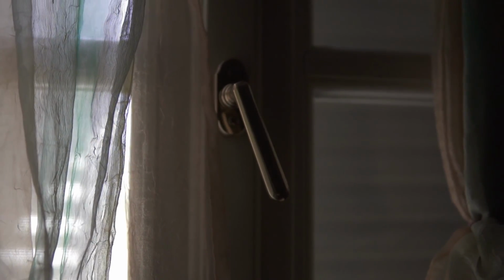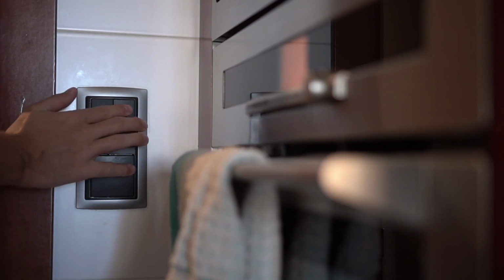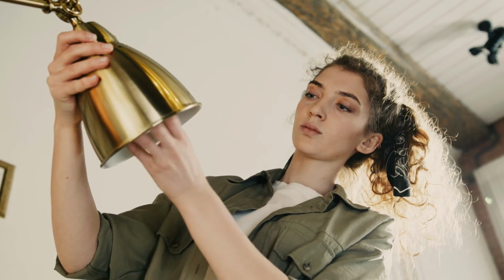Next, I want you to brighten up your home. There's nothing more unattractive than walking into an incredibly dark home, even with the lights on. Again, it's all about the way it feels to a buyer when they walk into a home. So if they walk into the home and the home feels dark, even with the lights on, they're going to have a completely different feeling than when they walk into a room and the room is warm and bright and sunny.